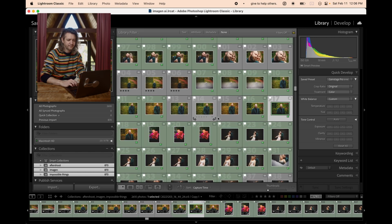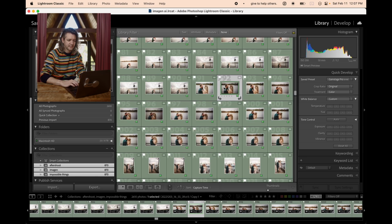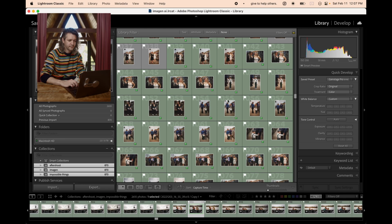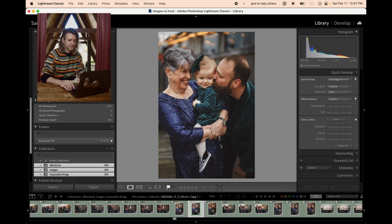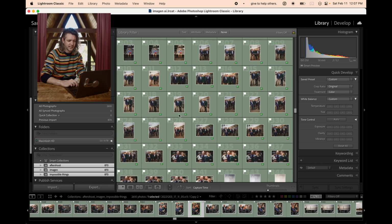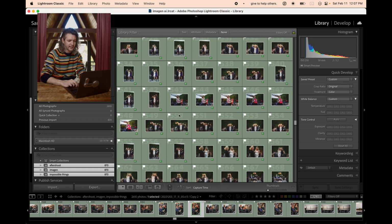Yeah, Imagine. Aftershoot, Imagine, Impossible Things. I like Impossible Things. I like Imagine. I think the best balance is the Imagine result. Oh, yeah, they are all over the place. Look at this. Aftershoot, Imagine, Impossible Things. Almost exact same results between these two. It's a toss-up. But we need to get in some more complicated reception lighting, low light.